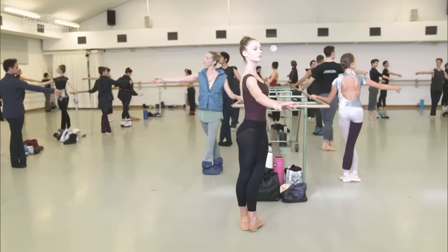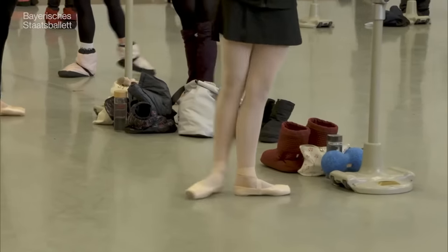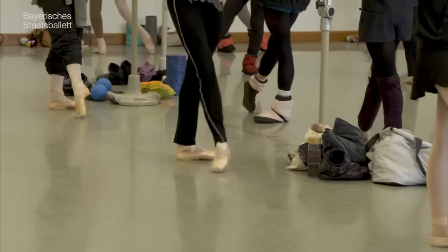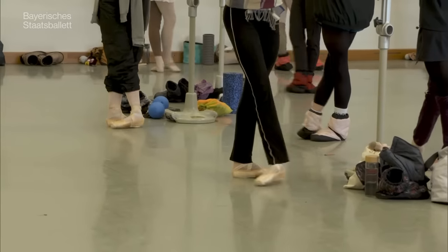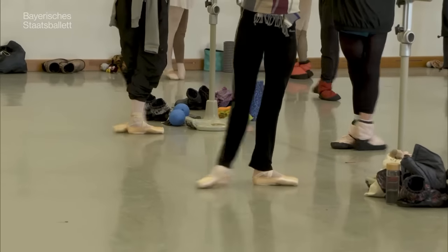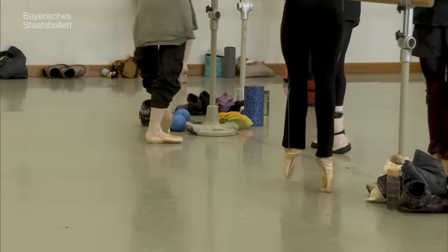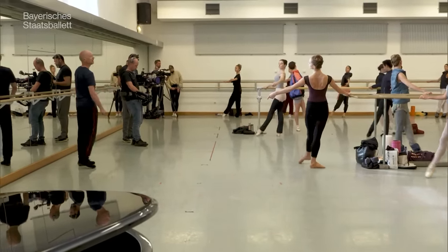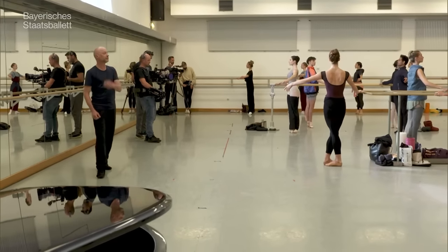And arrive. Use the pause to pull up. And feel your fifth position and your épaulement. Two to the side and turn around. And one, head. Bump, bump. And arrive.